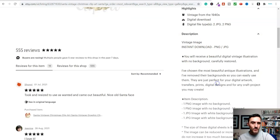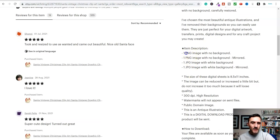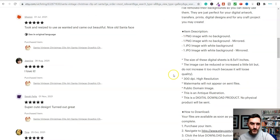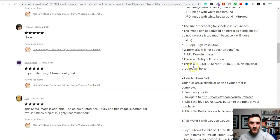Let's come down here. It'll tell us a bit more about this. But what I want to share with you, I mean, look at this. They're getting one image with no background, another image. So basically they're getting 4 images, okay, for £1. Now, if I scroll down here, here's the important part.